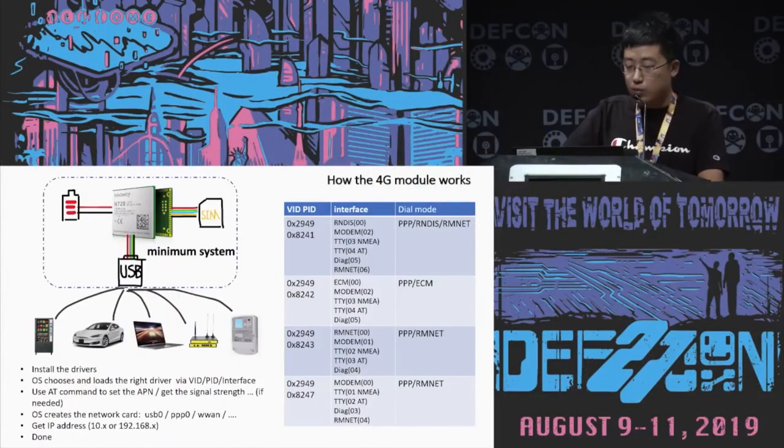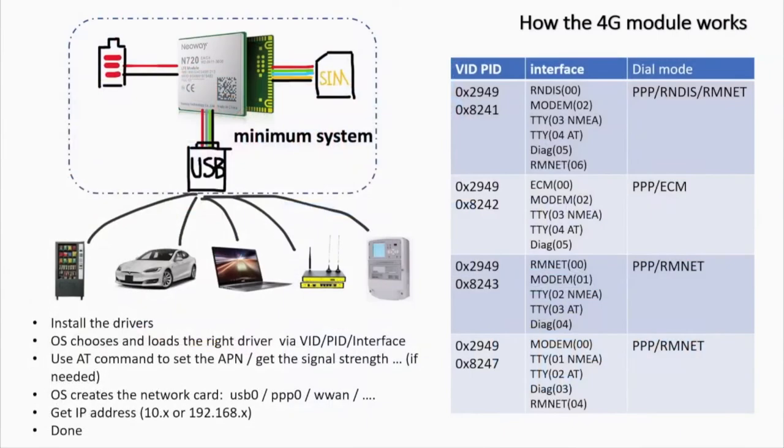So how does the module work and how should it be used? We can see that the upper left corner is the LCC module of Fibocom. We build a minimal system for it, including power supply, a SIM card, and a USB interface. Yes, all devices communicate with the 4G module using a USB cable. First, we need to install the corresponding drivers in the operating system.